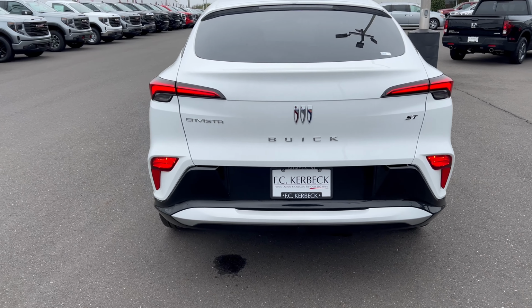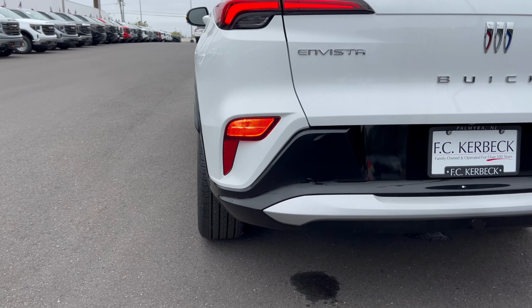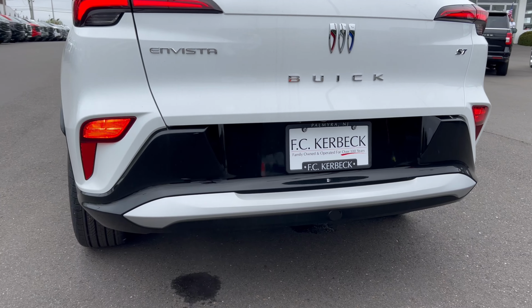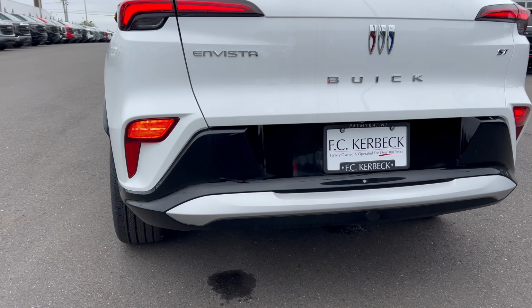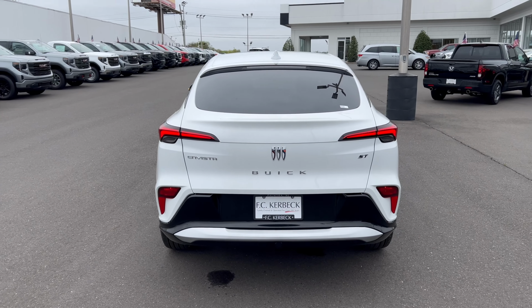It looks good, and we have LED taillights up top. Down below, though, standard bulbs for turn signals, and I wish they put these higher up, because if somebody parks too close to you at a red light, they're not going to see these. So I'd like to have them higher up. But let me know what you guys think.